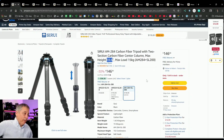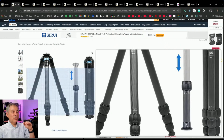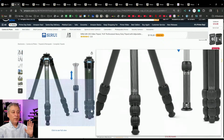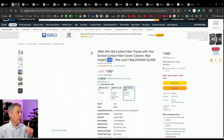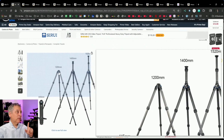You cannot underestimate the convenience of having a very narrow tripod like this. Very stable because there's no center column. It has an extension column, as you can see here, that you put on top if you want the extension. But this is going to be very, very stable. And it's a very good height. It says 59.8 inches. That's with the extension. The height without the extension tube is 1200 millimeters.